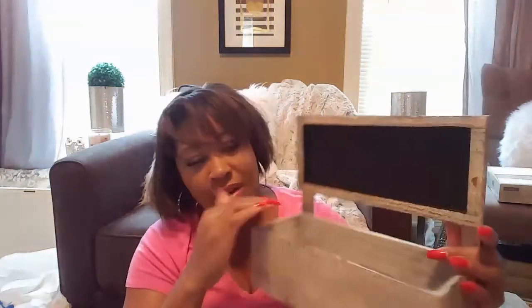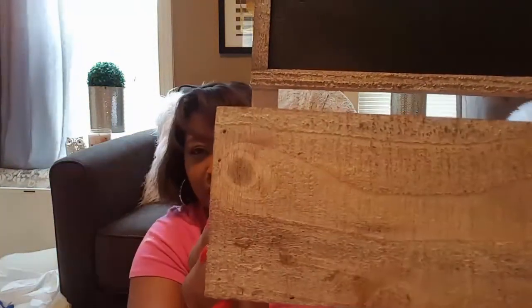I also went to Ross, and I paid full price for this miniature trough, and it has the chalkboard part on there and the wooden element. I really think this was pretty cool. I could put utensils in here, I can put giveaways in here, several things you can do with this. Whatever you do with it, you can also tell people what it's for. I paid regular price for it, which was $6.99.